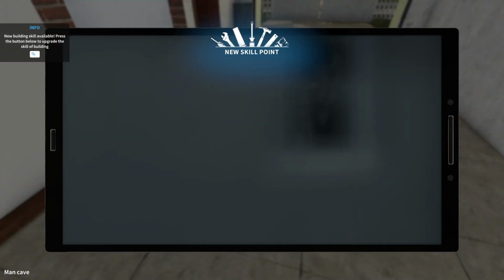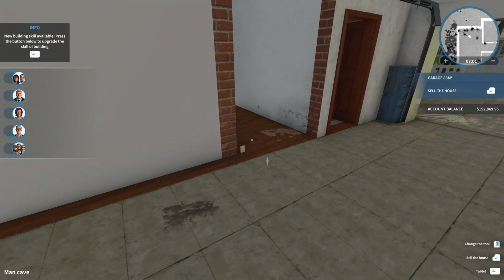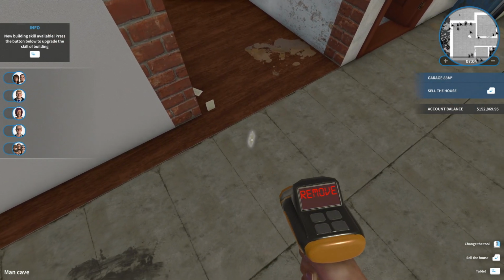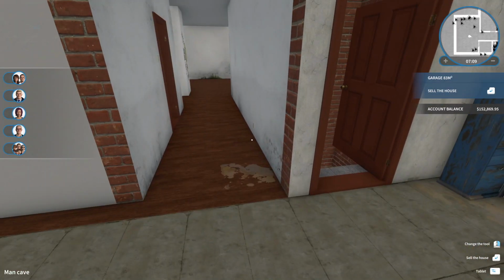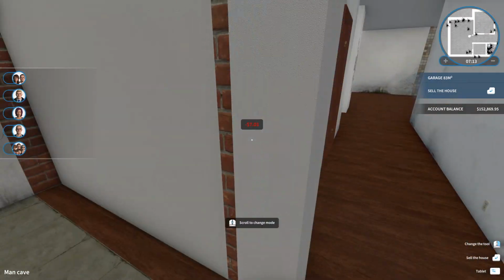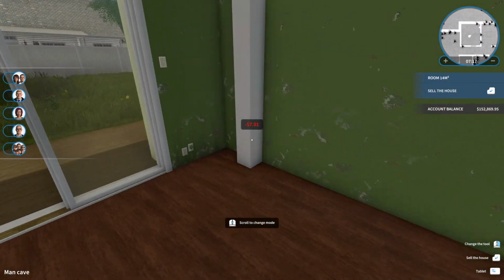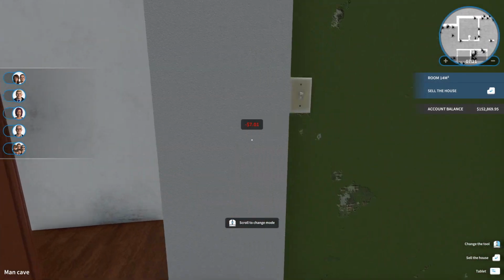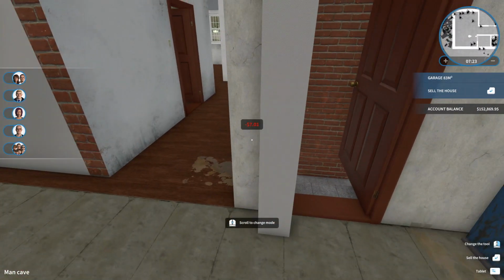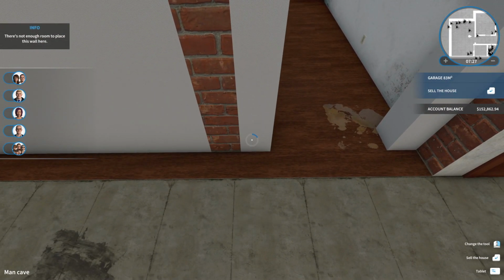Oh, and we got a new skill point. That's good. 50% lower building price. I like that. All right, we got some outlets down here that fell off of that wall, so we're going to have to sell those. Okay, so this is making a little bit more sense now. We basically opened this garage just a little bit so we could have more of an even wall configuration in this bedroom. And then let's take this wall and put our door back in here.